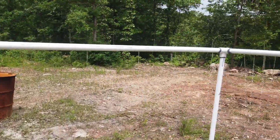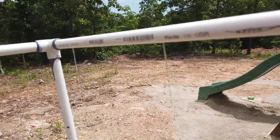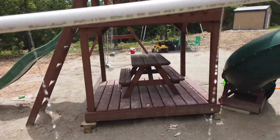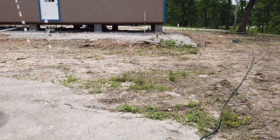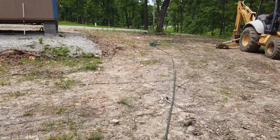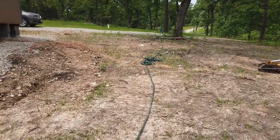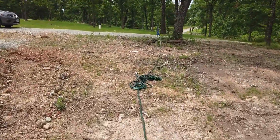And all that is half inch PVC pipe with drilled holes. And you'd be surprised how much fun the kiddos can have with that. So I think the total cost of building that was like 10 or 15 bucks. I already had some PVC glue, so if you need to buy PVC glue, it'll cost a little bit more. But yeah, that was a really good investment because they're just having so much fun with it.